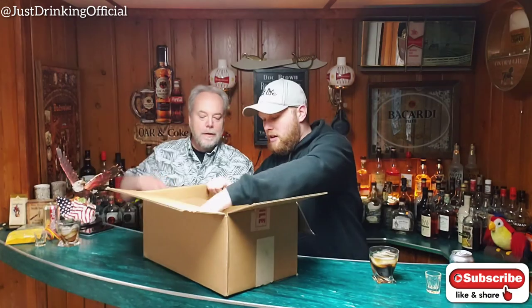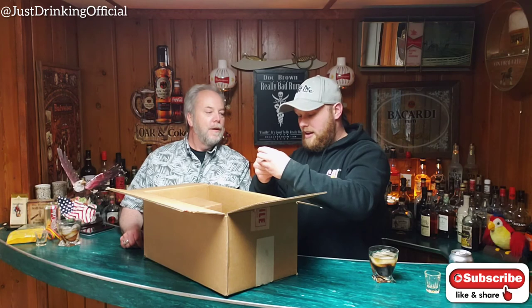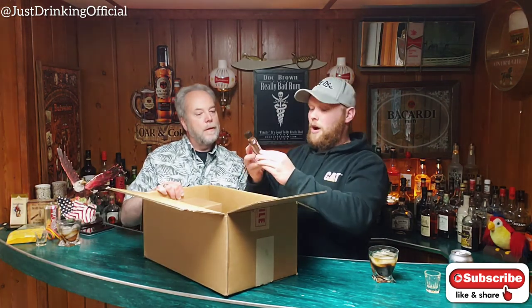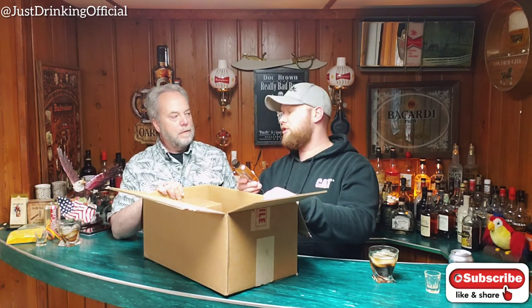Oh, yeah. All right, so the first thing I'm pulling out of here is this huge bottle right here, guys. So we got Bezpore rum, all right? This is Bezpore rum in a nice little sampler pack here from Harlem Haberdashery.